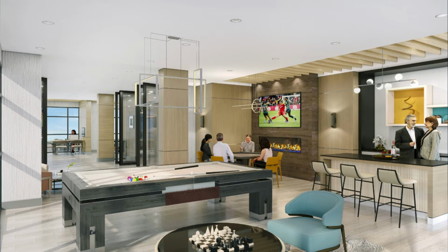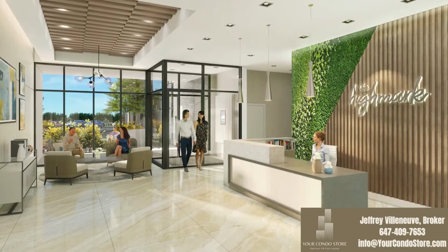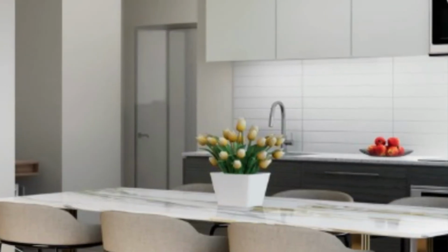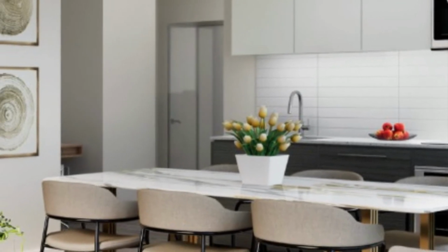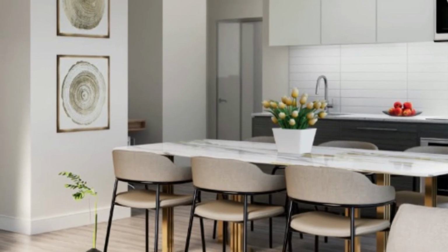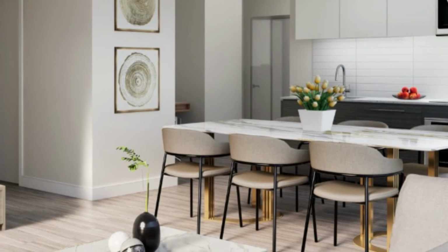The Highmark also goes above and beyond to deliver with stylish, open-concept suites and smartly designed features and finishes. You'll have designer-selected engineered wood, quartz countertops, premium cabinetry, chef-inspired kitchen appliances, keyless entry, automated thermostat and light control, and other smart features by Highmark, and this is just to name a few.